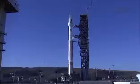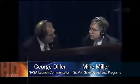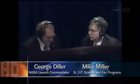This is Atlas Launch Control at T-minus 1 hour, 21 minutes, and 50 seconds. We're being joined now here in the Mission Director Center by Mike Miller, the Senior Vice President for Science and Environmental Programs for Orbital Sciences Corporation. Mike, the spacecraft that we're launching today, about when did Orbital start building this? Our Gilbert division near Phoenix, Arizona, started this in the April of 2008 timeframe. So it's been nearly 5 years we've been working on this.